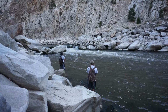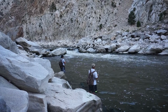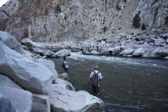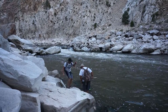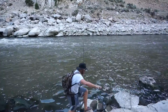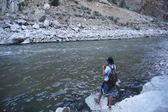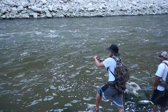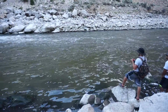Come on. There he is. Big one. Heads up. He's big. Another big fish here, guys. I gotta guide him over here. Did you see him there?